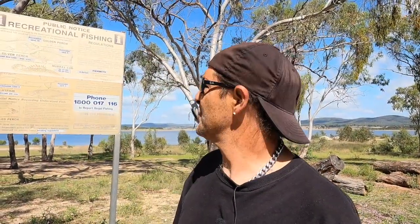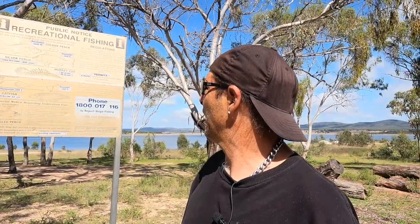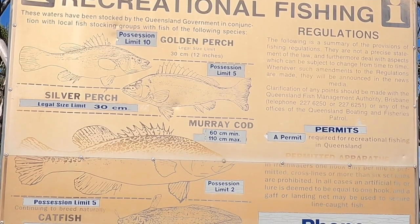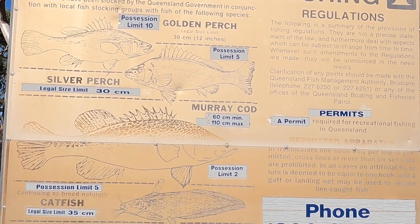Right now, these are the fish you can actually catch in the recreation park. What do we got? We've got golden perch. We've got silver perch. We've got the Murray cod. We've also got catfish.